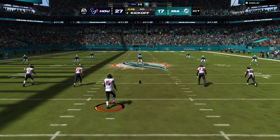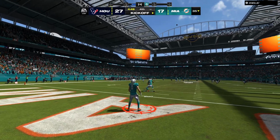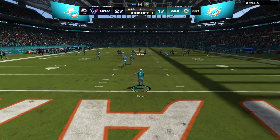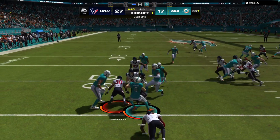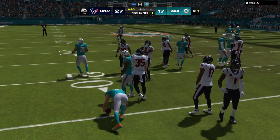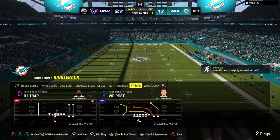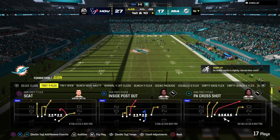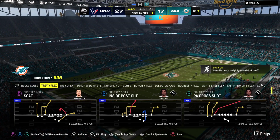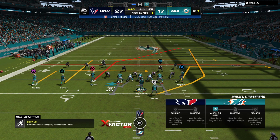Now he's back out there to boom this one away, maybe with some frustration after the PAT miss. Berrios going to bring this out of the end zone. And in hindsight, probably should have taken a knee as he only gets this out to the 16-yard line. The Dolphins at the line ready for their next drive.